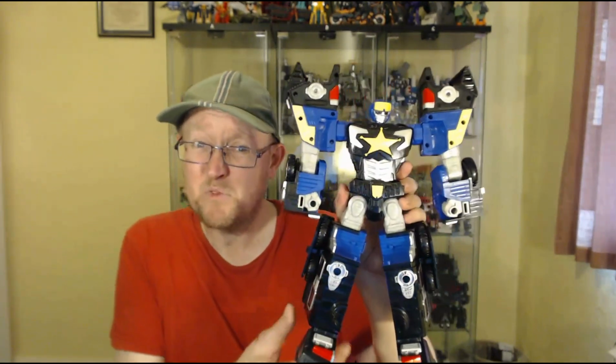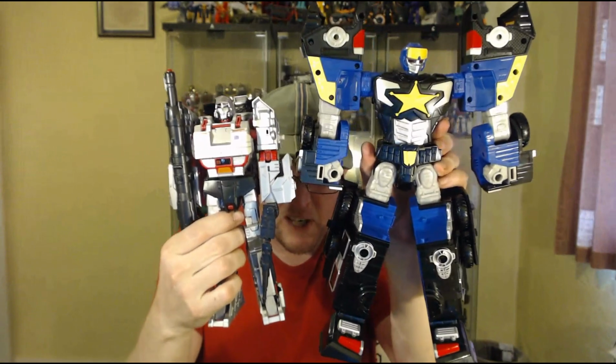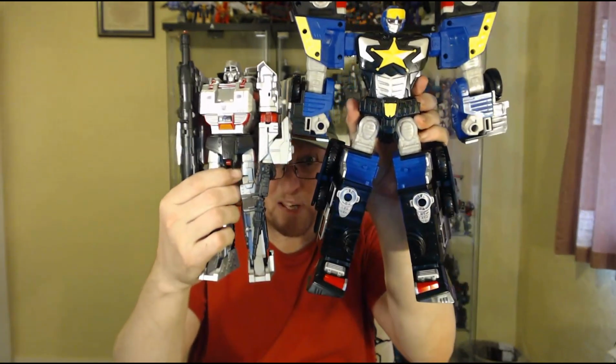But you can say he's worth it. He's a lot of bot for 50 quid. I mean, my usual size comparison, look how much bigger he is than a leader class figure. This is a proper leader class figure. Look how big he is. He's like as big as a commander class, this guy, at least.